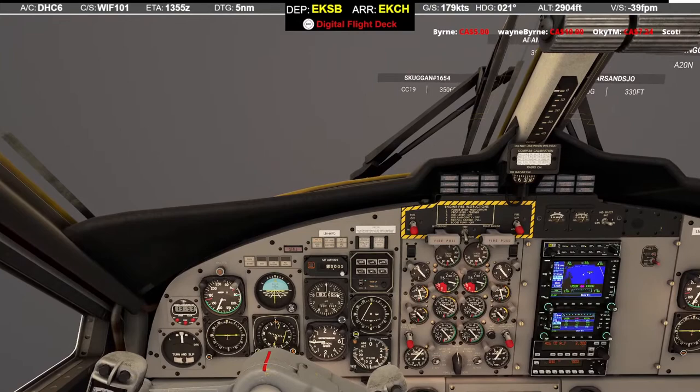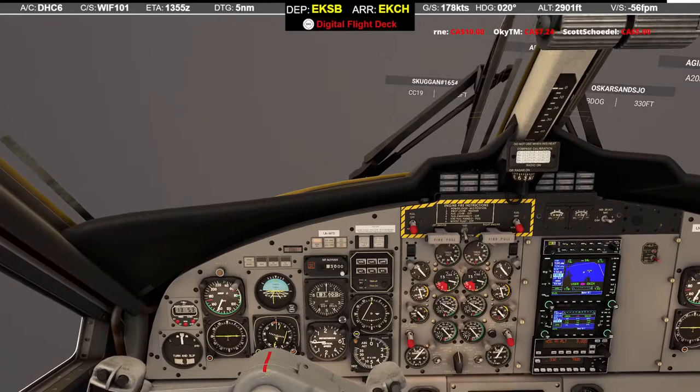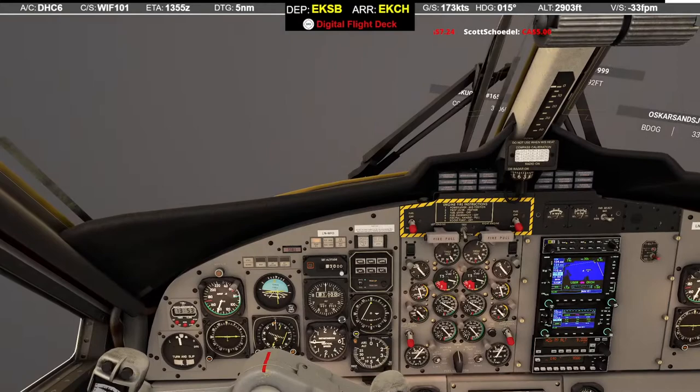Pushed by the wind a bit, I'm going to alter out slightly more to the left. Make sure we got room as we teardrop out at the other end.